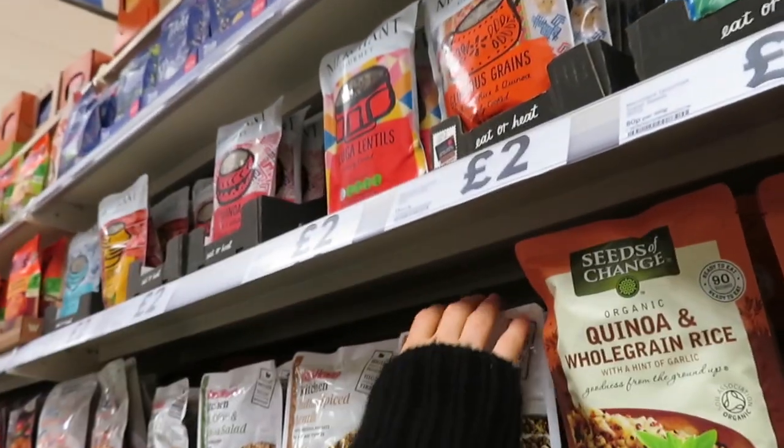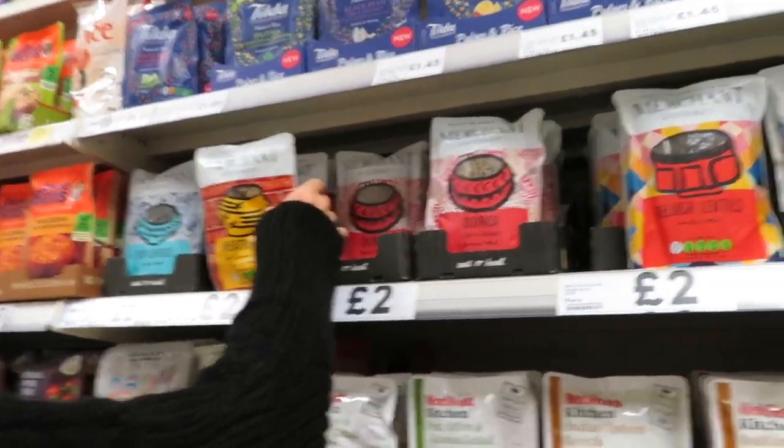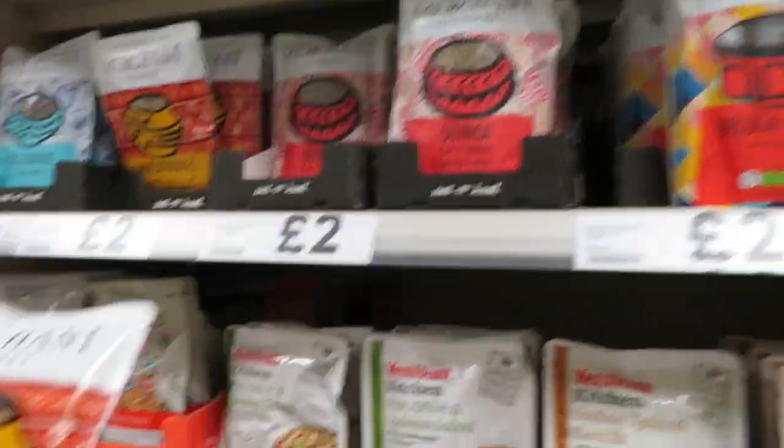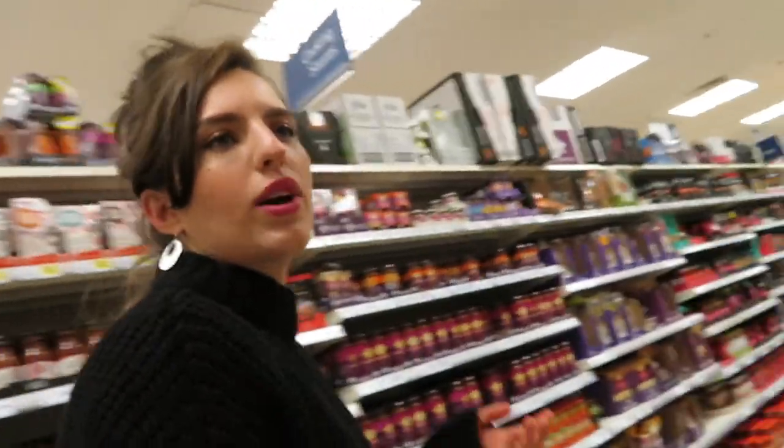Microwave rice. We don't actually have a microwave at home, but we have one at work. I'm so out of breath from running down. They have all different cool combos, like bean and coconut. It's pretty handy if you don't have much time for lunch and you want something really quick to put in the microwave.